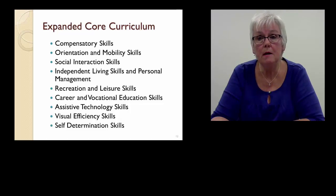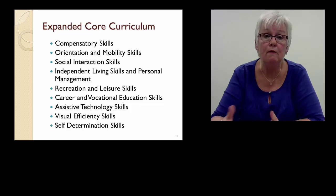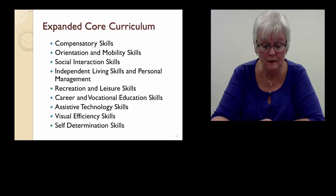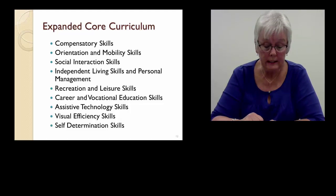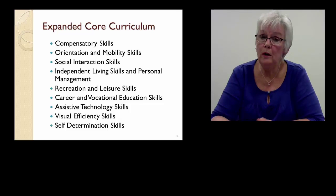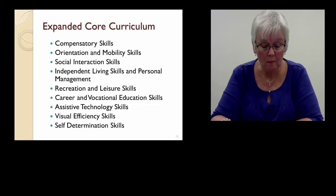It's very, very complete. I think before I took her class here at Perkins, I thought I had a firm idea about what some social skills areas I needed to work on. But through the assessment and through the class, I really understood that there are many more aspects that I needed to consider when I think about children with visual impairments and the full range of social interactions. Independent living skills and personal management, recreation and leisure skills, career and vocational skills, assistive technology skills, all of those very specific to a child with a visual impairment.